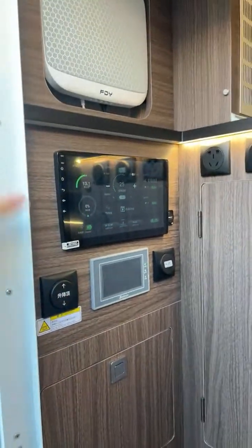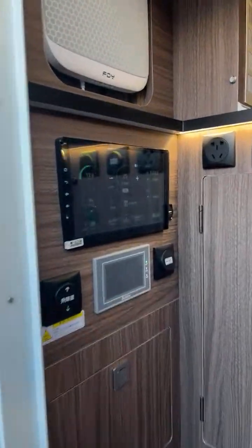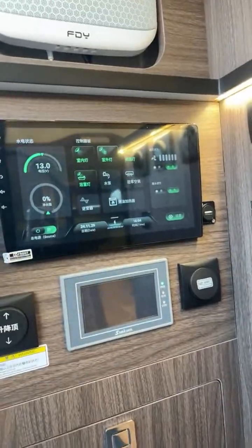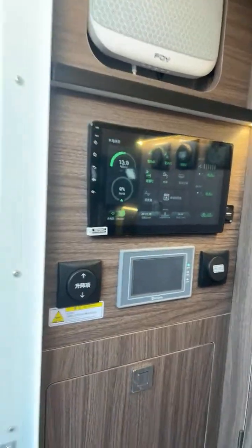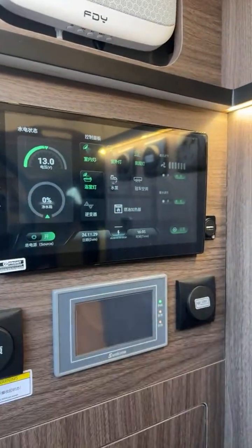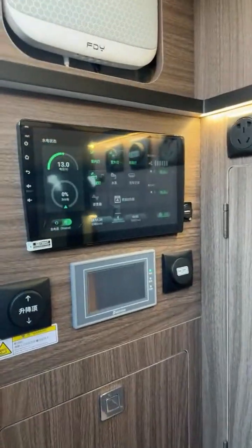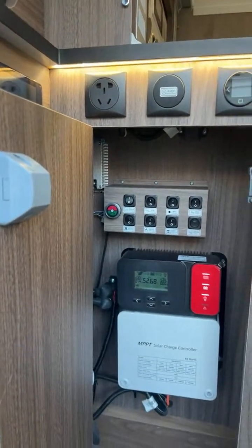So this is our control panel. It's pretty easy to access, just right by the door. You can control your lights, water pumps. I know it's all in Chinese, but it will come in English when exported to foreign markets. Your lights, your heater, furnace, inverter, all the lot. And in case it fails, we also have backup physical buttons, physical switches.